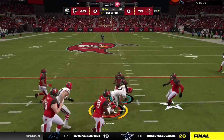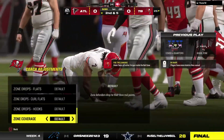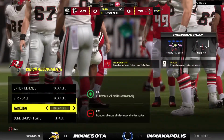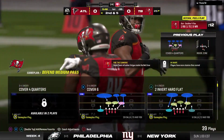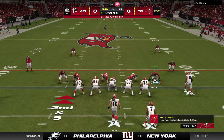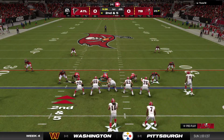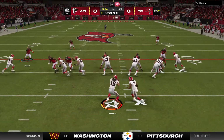Now a first carry here for Robinson. And he's stopped right at the 25 after a gain of 5. Well, this defense for the Bucs, they put together a strong effort last week in the win over Chicago. And the big difference in the ball game, their ability to force turnovers, 3 of them in fact. Being able to take the ball away, give it back to their offense, that's something that's emphasized each and every week, and they carried it out.